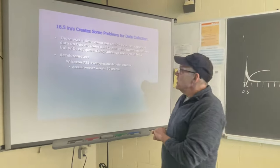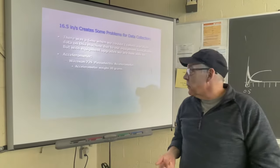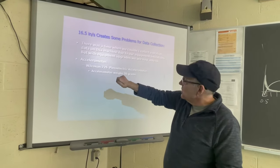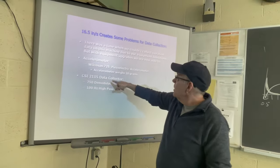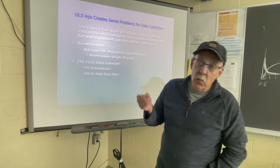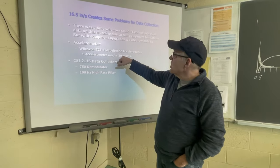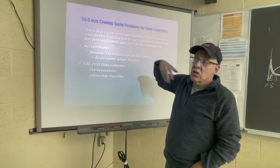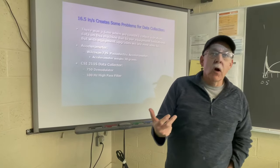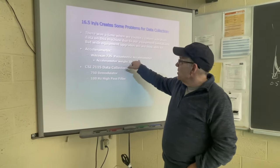So what we're using here for the accelerometer is a Wilcoxon, which is a very common name of accelerometer, a 725 piezoelectric. Remember, the piezoelectric is a crystal that we squeeze down. Weight of the accelerometer, 30 grams. Remember when we talk about natural frequency, the heavier something is, the more it affects the natural frequency. So with this accelerometer, we want to know how much it weighs, because we could get into the natural frequency of the accelerometer and cause it to resonate like crazy.